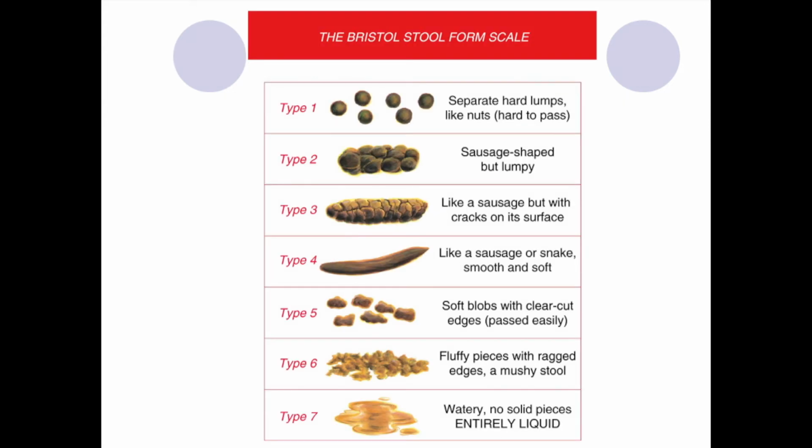This is the Bristol stool chart, which shows a range of stool consistencies, starting from type 1 at the top, which are small dry pellets that are hard and difficult to pass, resulting in constipation, down to type 7 at the other end of the spectrum, which is mostly liquid and very difficult to control.